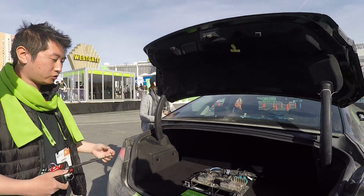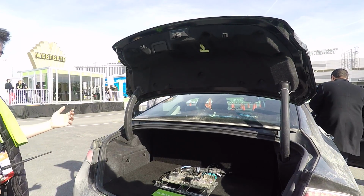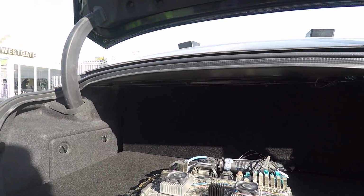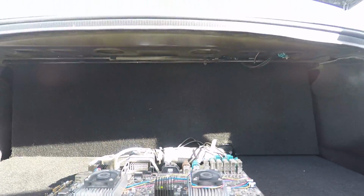And also Jensen, you saw, had a new smaller version that you can chain together. Another option for car manufacturers to buy. But for this demo, again, it's only a single camera. Only a small part of this is being used.